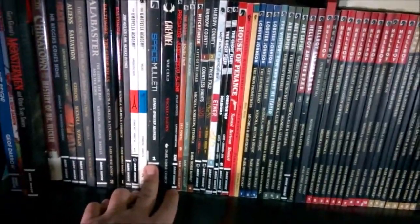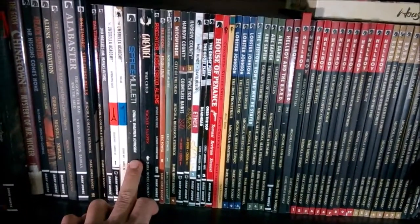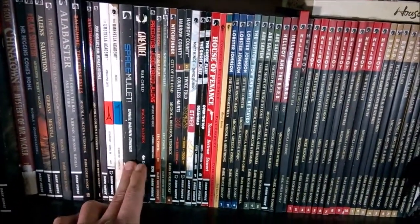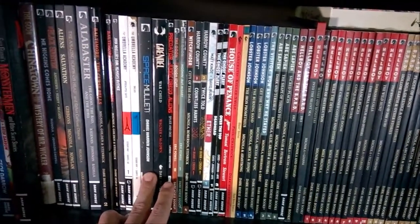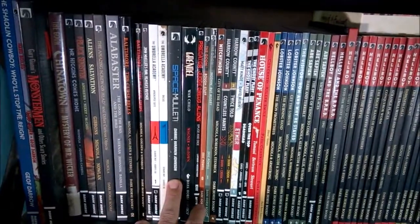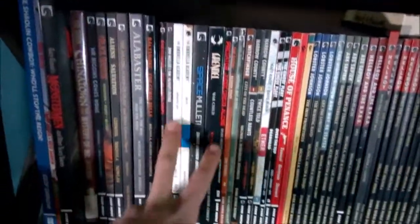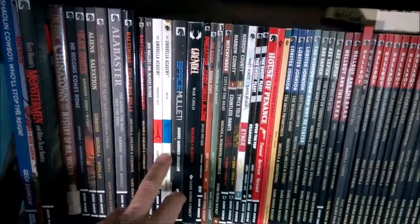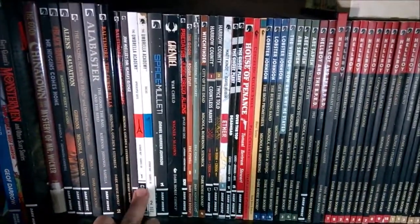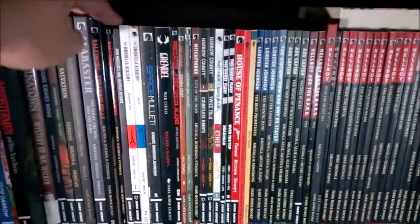And then we have Space Mullet, Daniel Warren Johnson. Hopefully, now that he's done with Extremity, maybe he'll come back to Space Mullet and give us some more of that world he created. But who knows? Whatever he does, it'll probably be pretty good. The Umbrella Academy, very fun, two issues. Gabriel Bá on art is pretty amazing.